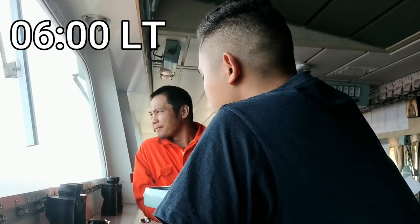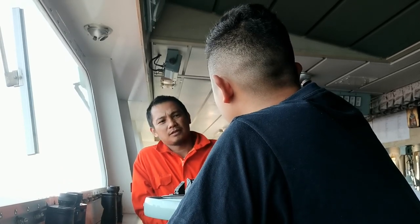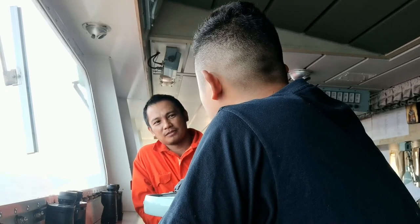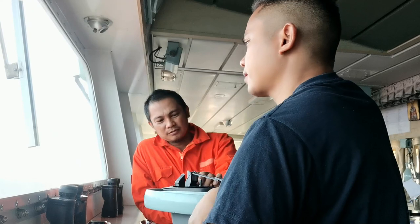Every morning, the bosun always comes to me at the bridge at around 6 a.m. to take job orders for the day. So I have instructed him the plan to maintain the poop deck.